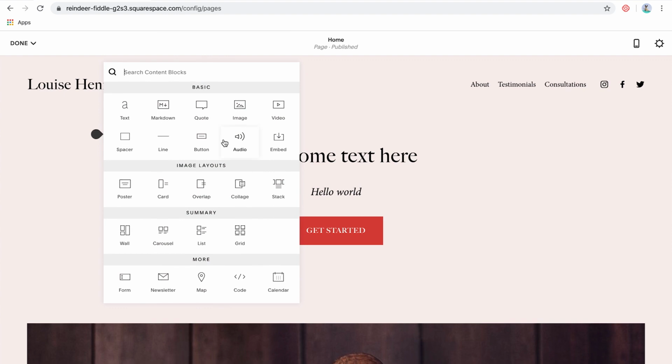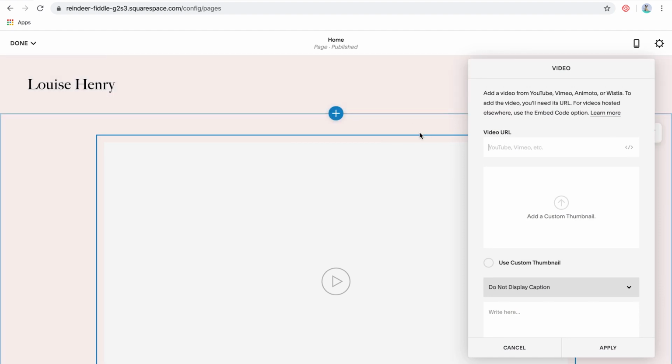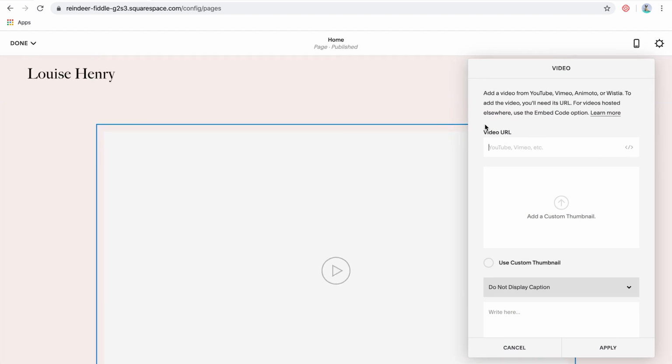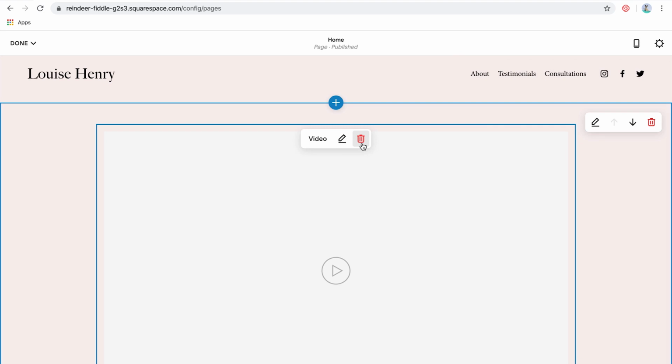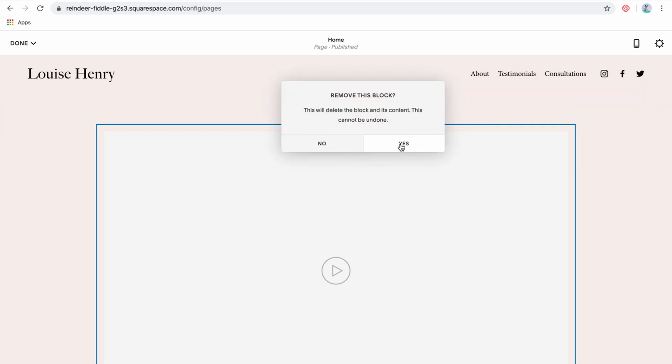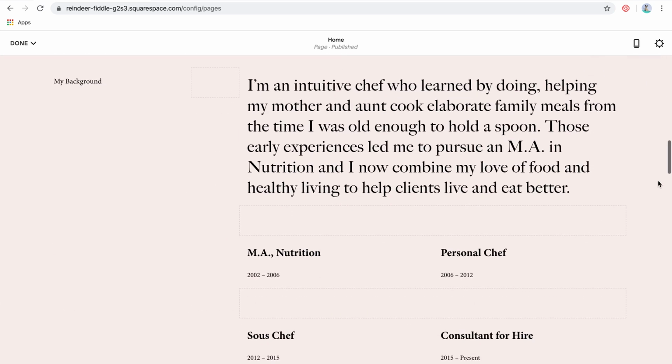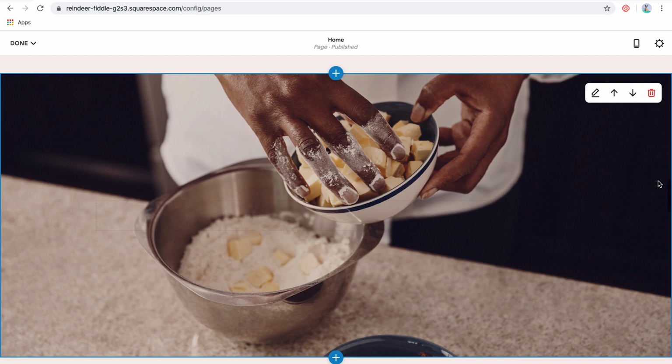So for example, let's say I wanted to add a video. I can click on the video block there. This is going to insert a video for me, and then all I have to do is paste in the URL from YouTube. Okay, great. At any point, hover over it and click on the red trash can to delete it, and then hit yes. So you can go through the demo site and you can customize this for your own business.